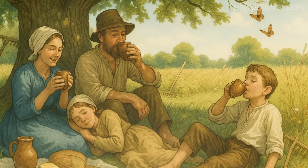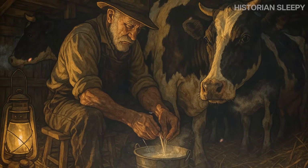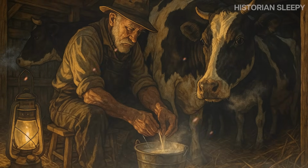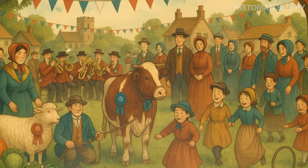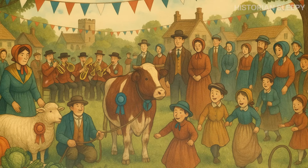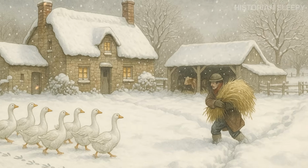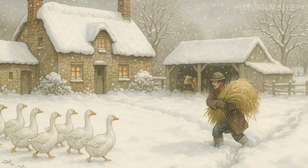This matter-of-fact approach to livestock, appreciating their beauty and vitality while recognizing their eventual utilitarian purpose, characterizes the farmer's relationship with animals. There's genuine care and responsibility in your stewardship, but also the clear understanding that the farm's economics require eventual sale or slaughter of animals raised for that purpose.